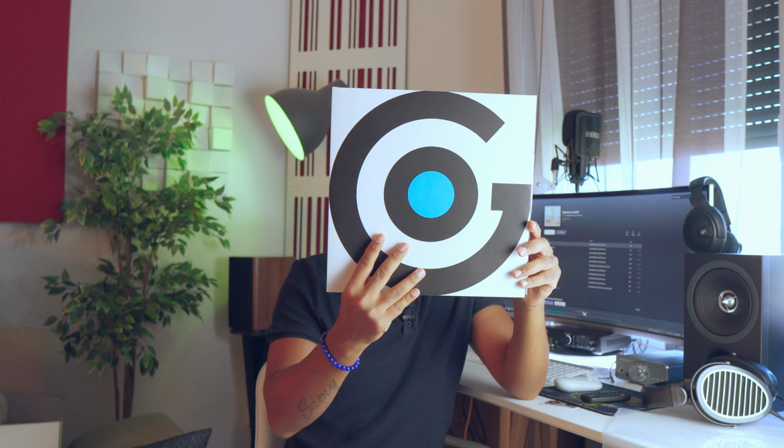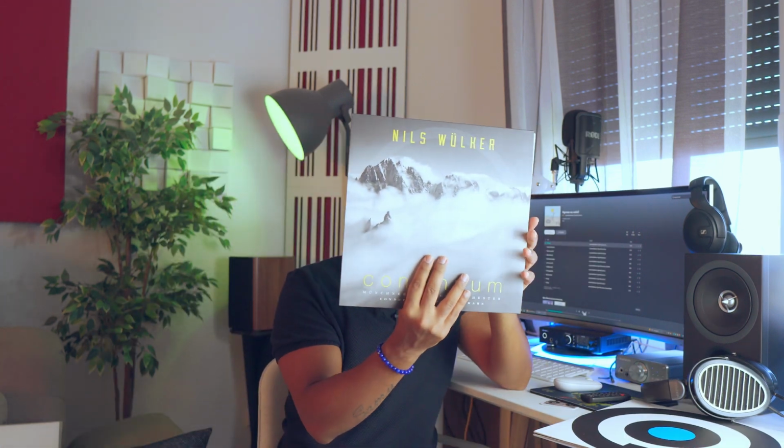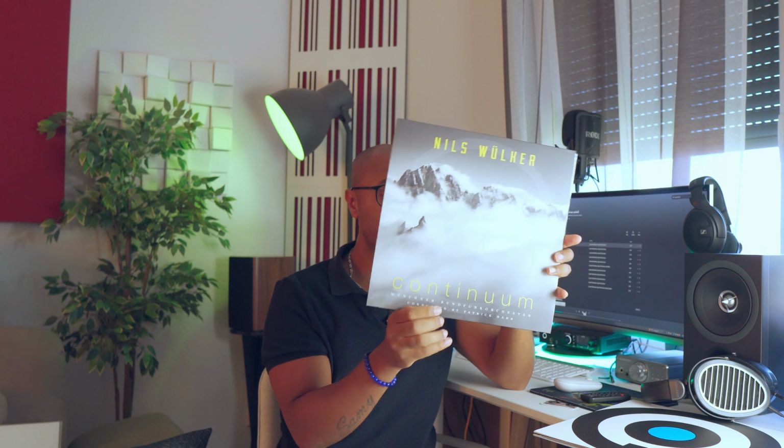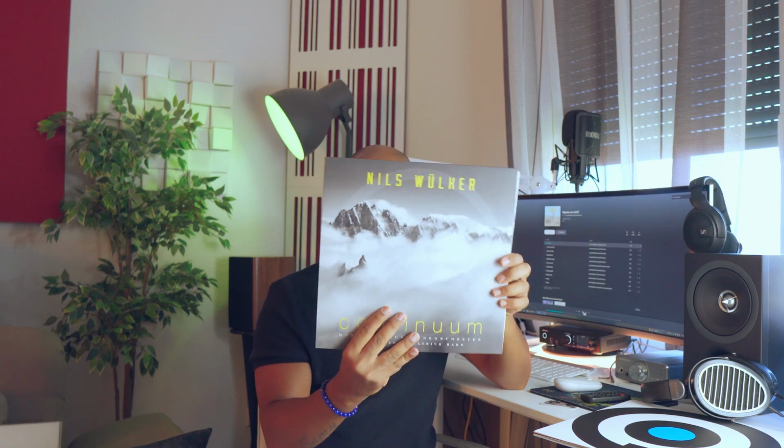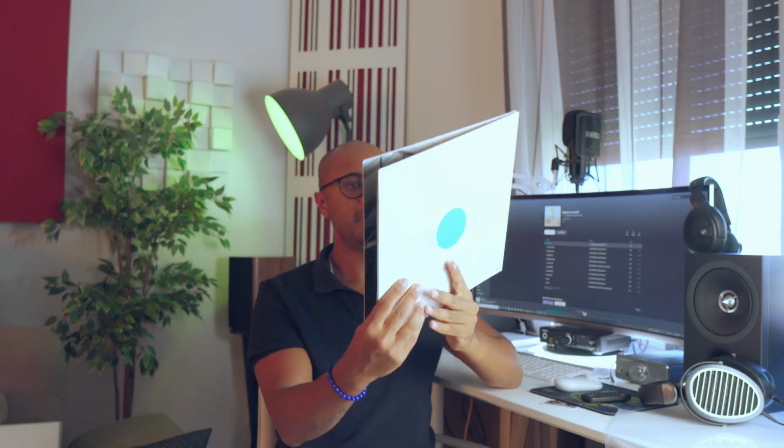Next one is back in Germany, Go with Nils Wülker. Probably my favorite Nils Wülker record. I have also another album from Nils Wülker, the last one, Continuum, and I really like this album actually, but I was not satisfied with this press. I think that an album like that deserves a better press, unfortunately.